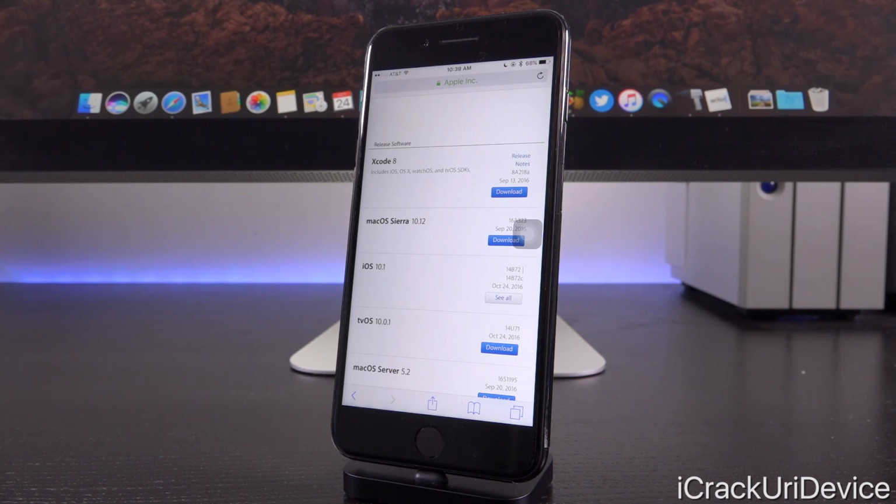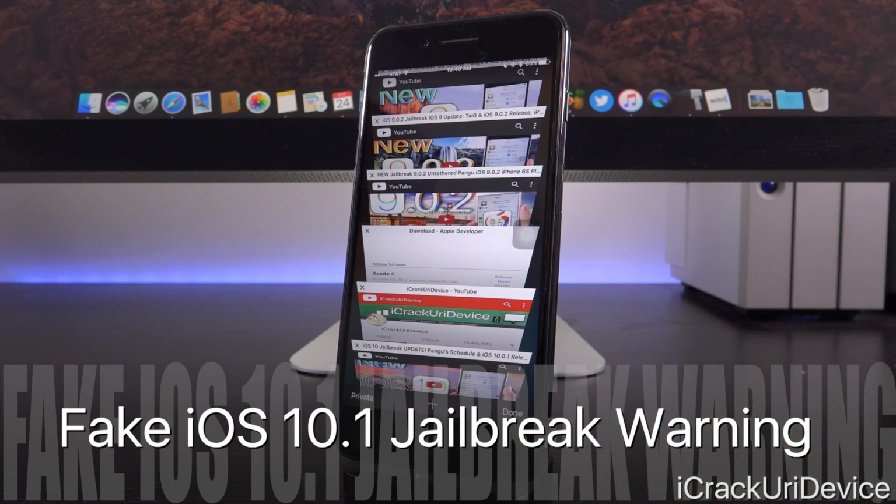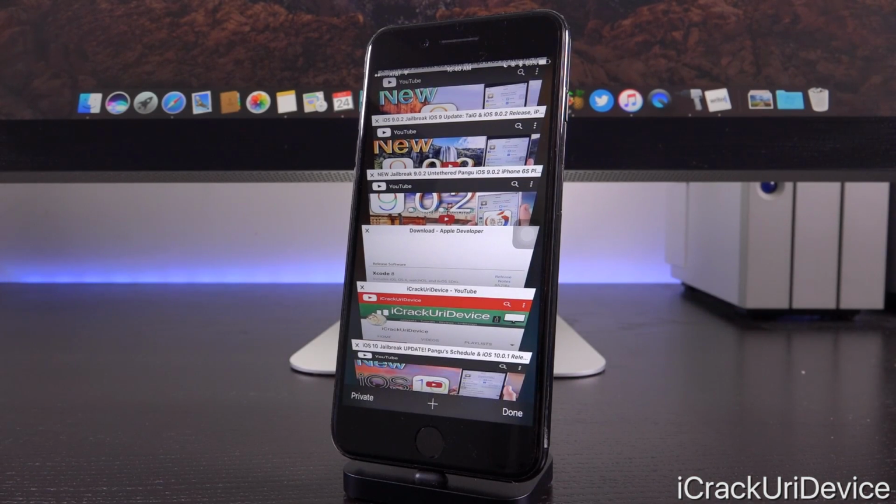Keep that in mind. Remember, guys, Pangu is the main team on the jailbreak scene right now, and if you happen to come across any video or articles online claiming that there's a new jailbreak that's not released by Pangu, or that it even is but it's not on Pangu's official website, then I can guarantee you right now that it is fake. If there is a new jailbreak, I will be the first to let you guys know.